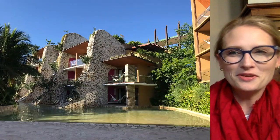We want to make sure that you're getting the exact room type you want, and if you really want those ocean suites, Fuego is definitely going to be for you. It was just an absolutely lovely building. And let me see here, I'll pull up a swim-up suite for you. There you go. So you can see it over here.